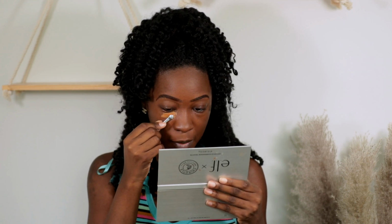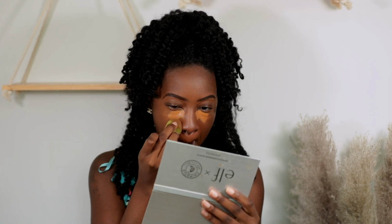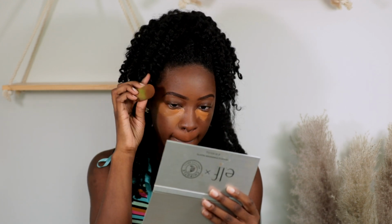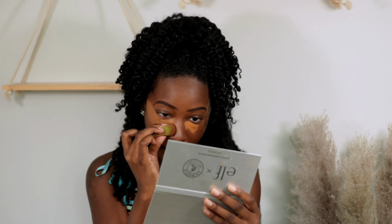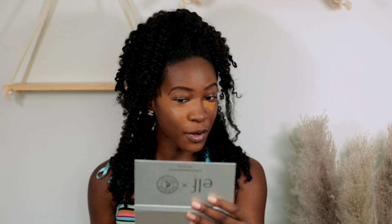Oh. Okay. You could actually pretty much use the spatula. I might have put too much. Let me go ahead and blend this out. Okay, it's blending out easy. A little goes a long way. Okay.